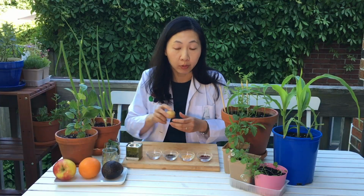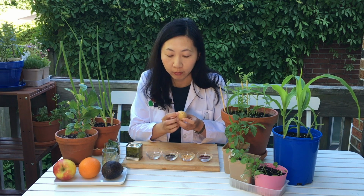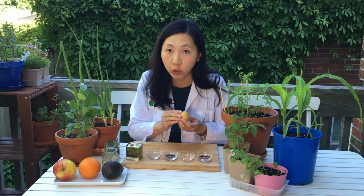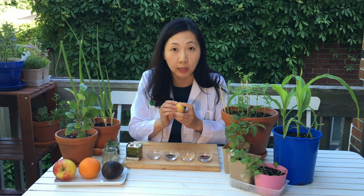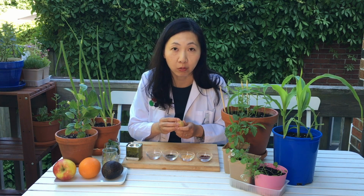Another thing you can try are potatoes. So we've all seen potato eyes, and these eyes contain meristem. So if you cut off a portion of the potato and it contains at least one eye, and you place it in water, hopefully it'll start to grow.